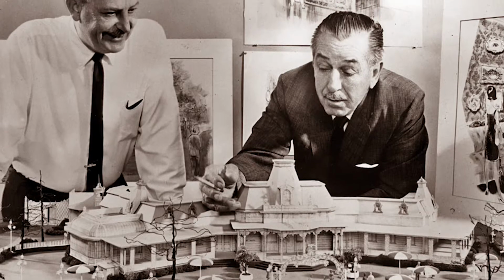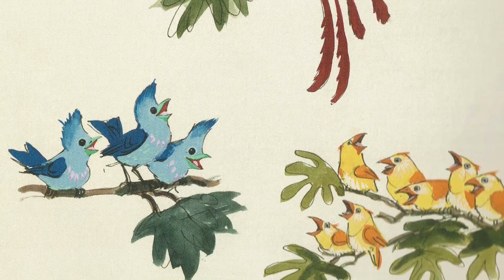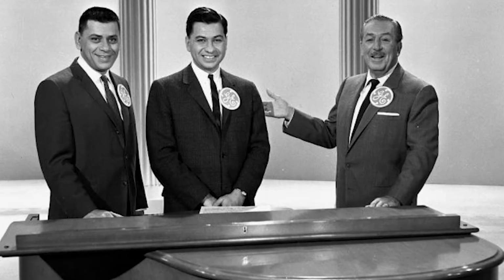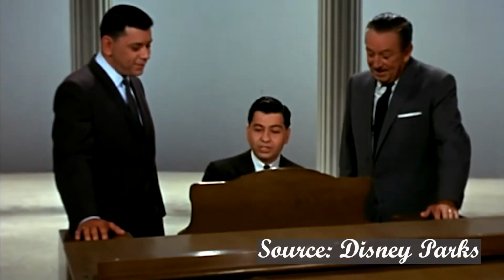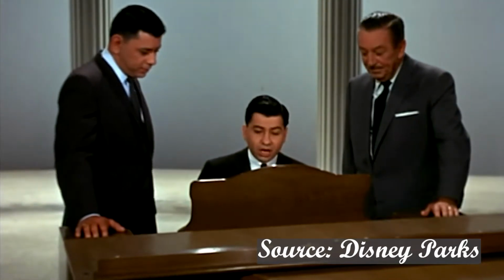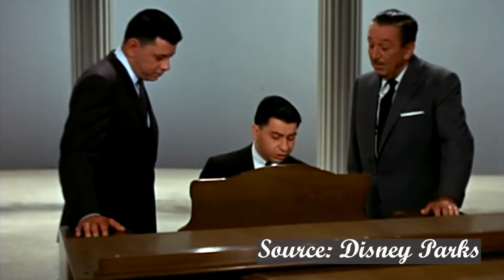Imagineer John Hench drew up concepts for the Tahitian restaurant. Mark Davis got to work drawing up concepts for what the birds, flowers, and tiki totems would look like. Walt called up his favorite songwriters, the Sherman Brothers, to create the music for the bird show. The Sherman Brothers were at first stumped on the direction of how the story would go, when Walt suggested 4 parrots representing different nationalities as the hosts of the show.